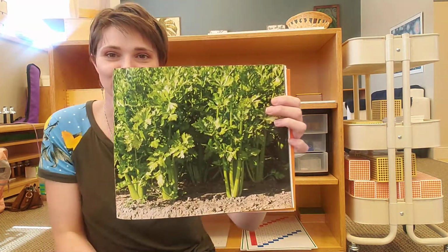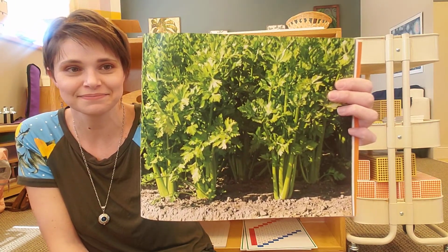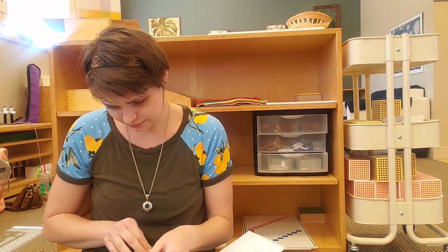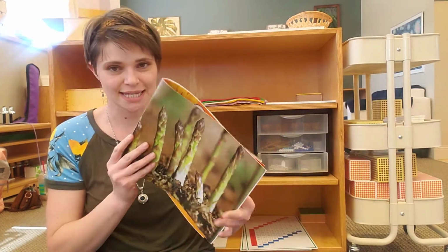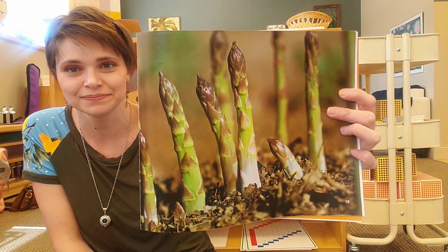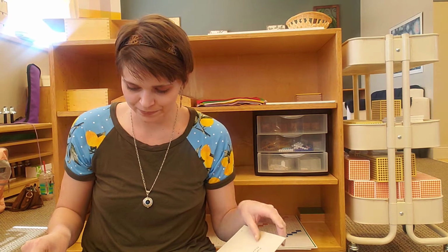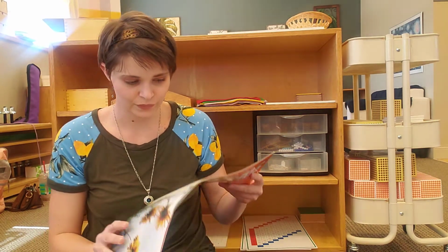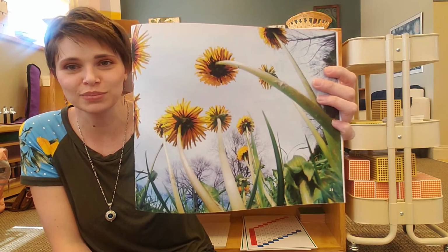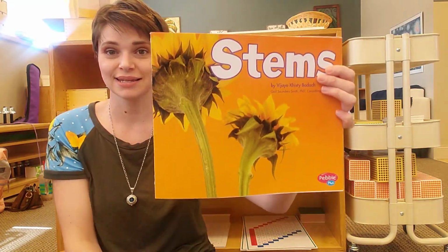Some stems are good to eat. Celery stems are a crunchy snack. Asparagus stems grow quickly. These stems are called spears. If you recognize that food, you might have eaten it before. Woody or soft, thick or thin, stems help plants stay alive. The end. That was stems.